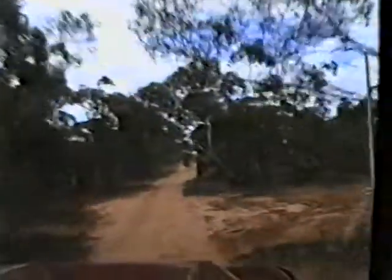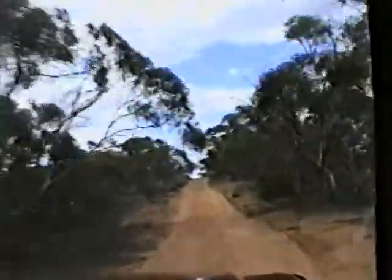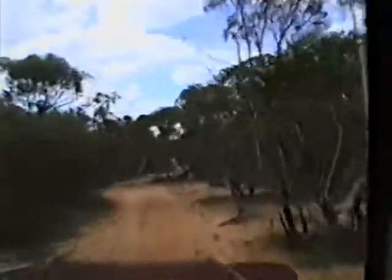It'd be nice to have a nice little car down through here sometimes, but the old big Nissan, she fits through a lot of little holes. We're going to crest up here. We go down through here. So this is travelling north in the Murray Sunset National Park on the South Australian Victorian border.